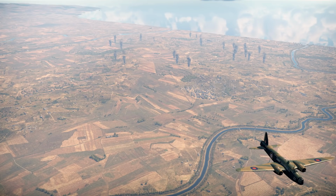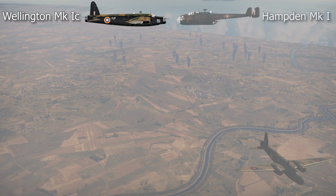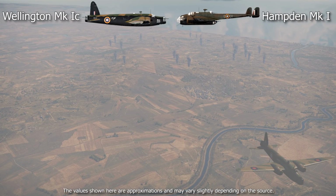We will now do an internal comparison between the Wellington Mark I-C and the Handley Page Hampden Mark I. Both bombers belong to the same generation and entered service roughly at the same time. The Wellington had over 10,000 units produced, while the Hampden had less than 2,000. Also, the Wellington was used throughout the war and was retired in 1953, while the Hampden was retired 10 years earlier. These versions used the same power plant.